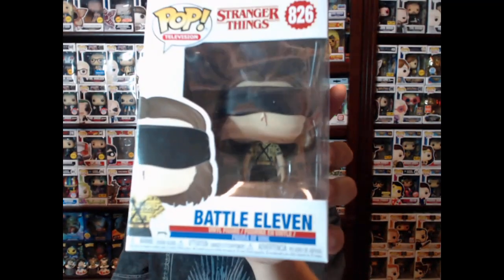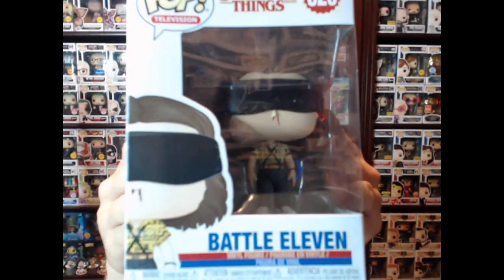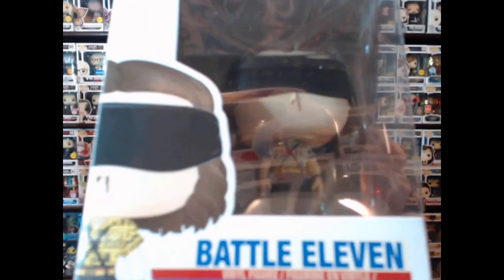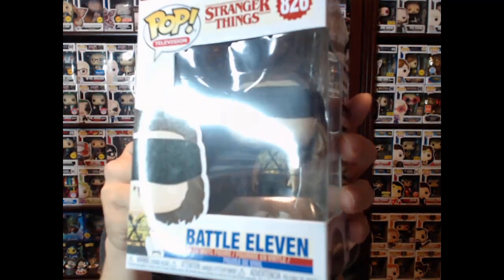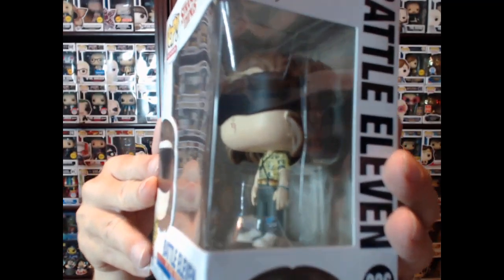And then my favorite one, I actually picked up two of these just because I love this one. Battle 11. What does that mean? Why is she blindfolded? Her nose is bleeding. So, you know her nose bleeds when she uses her powers, right? So, Battle 11, she did some kind of battle. I hope she doesn't lose her eyesight.